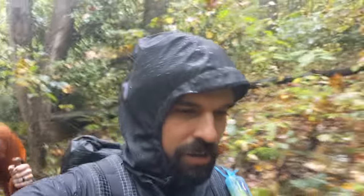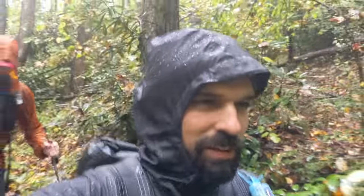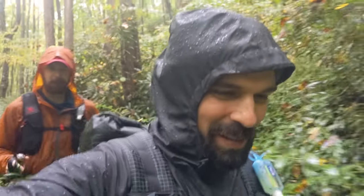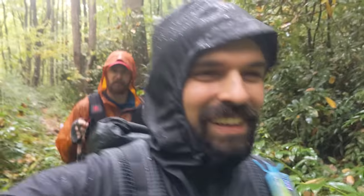Nice. I cannot do that with my Fleximid, because I only have one door. That's one of the downsides about that tent. But I can't believe how overgrown the trail is, man. Yeah, this is nuts. Put the camera around today. Yeah, I will.